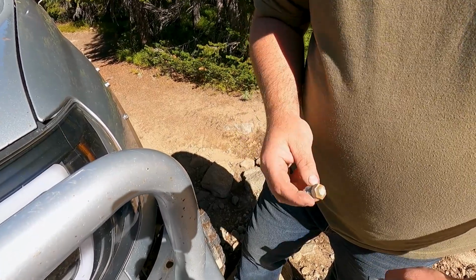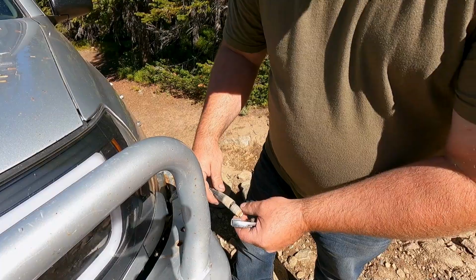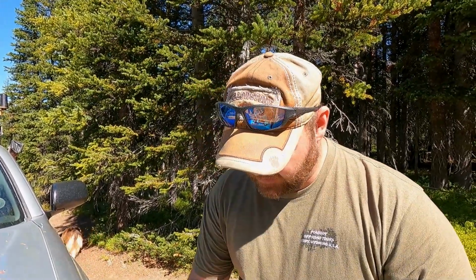Well, shish kebabbies, I guess I'll just have to leave the cable out like this, and I will only be able to communicate with you on GMRS if we're close. Oh, that's right, we do have GMRS. That's right, because you have your GMRS radio as well. Okay, well, I guess we'll switch over to GMRS. That sucks. Oh well, it's all right. Stuff happens. We'll keep going.